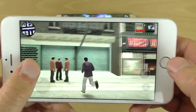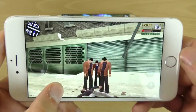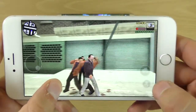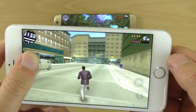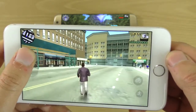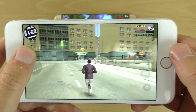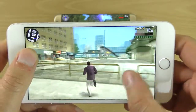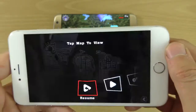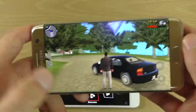So you can see no one wants to fight today, everyone just seems to be... they do. I'd rather you didn't. So I think I might want to run away from them. But you can see here, you know, very lively, nice, colourful on the iPhone. So we can just check it out here on the Edge as well.